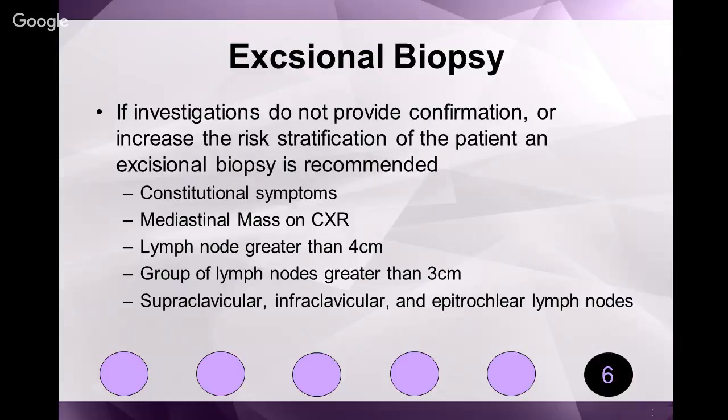That's crazy. That's weird. And if they have a chain of lymph nodes that are all bigger than 3 centimeters, crazy and weird. Not just multiple. Multiple 3 centimeter lymph nodes in a chain, so just something big is going on there. And then supraclavicular, infraclavicular, and epitrochlear lymph nodes, all drain regions that are known to be metastatic points. And so that's why we like to excise those ones.